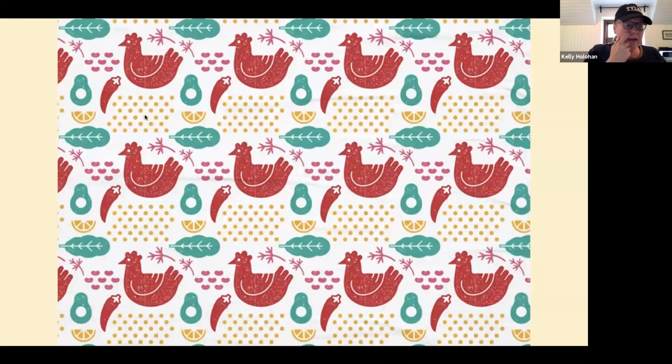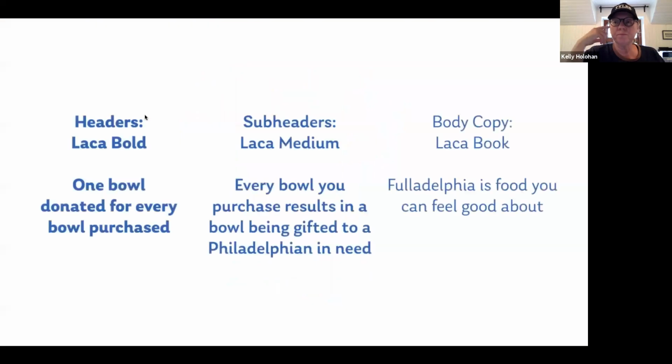A system of iconography that represented the food items was created and then developed into patterns that could be used on various deliverables. The Laka typeface was chosen for its clean, modern feel, as well as its humanist qualities that makes it feel warm and approachable.